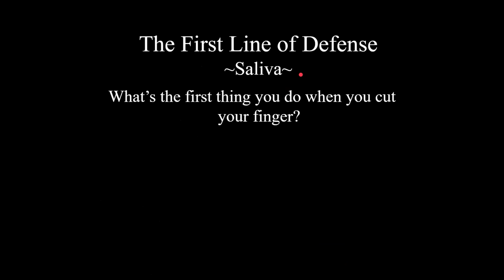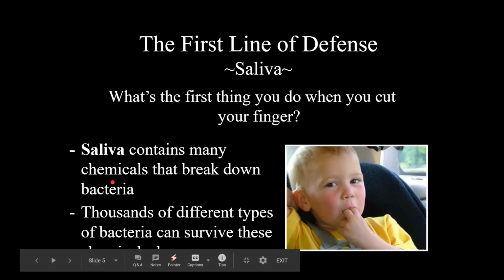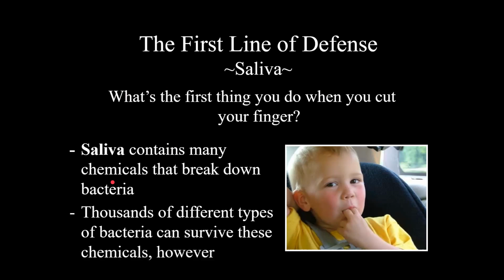Another one that comes instinctively to a lot of people, but that you might not think of, is saliva. So if you're chopping up some vegetables, and oh crap, you nicked your finger. Well, before you get to the sink or get a Band-Aid on it, what's the first thing that a lot of people do? You stick it right in your mouth to not only prevent getting blood all over your clothes and your counter, but also because this actually helps with the healing process and helps to prevent bacteria getting into your bloodstream. Your saliva contains a lot of chemicals that help to break down bacteria that could potentially infect the cut on your finger.